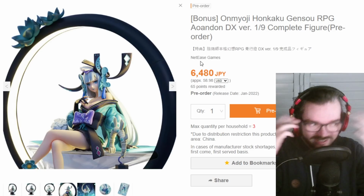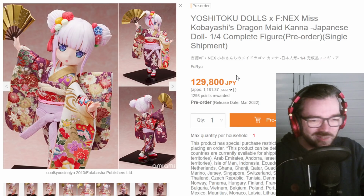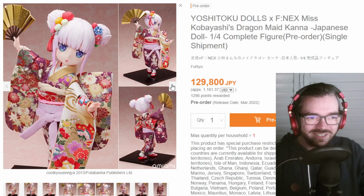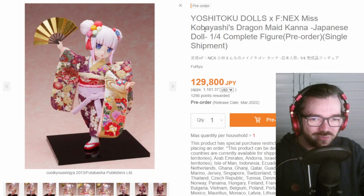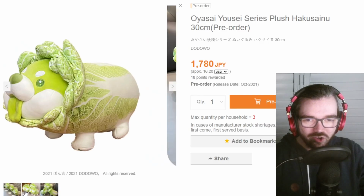I don't get it. I guess FuRyu's out to make a bit of pocket change this month since they have another one of these 1/4 scale Yoshitoku Doll collabs. This time with Kana from Maid Dragon. I've never really liked her design. I especially don't like her in a kimono like this. She just looks way too baby. It's kind of gross.